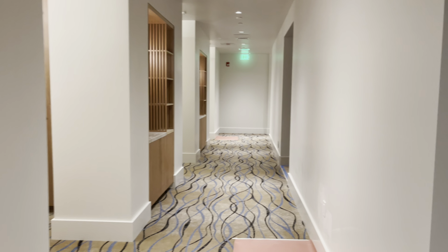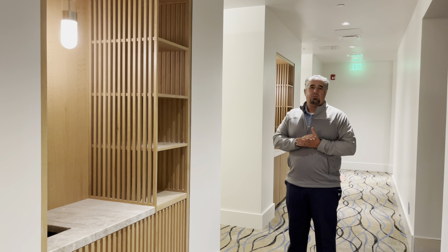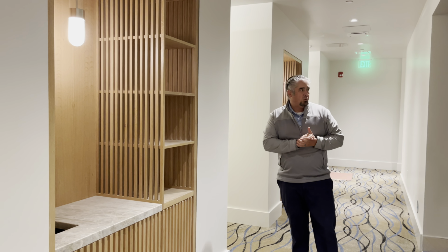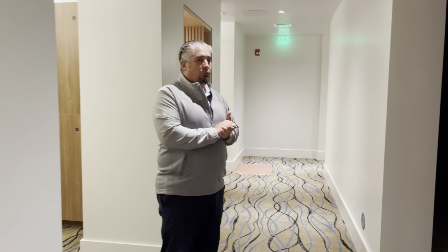Welcome into the men's locker room. These are day use lockers for your guests. The men's locker room has four bays with 168 lockers for all of our members' needs. We also have two showers and a very well laid out floor plan for the lower floor.